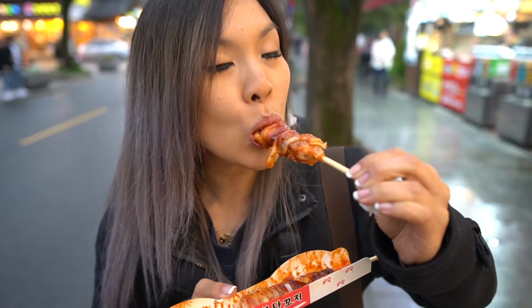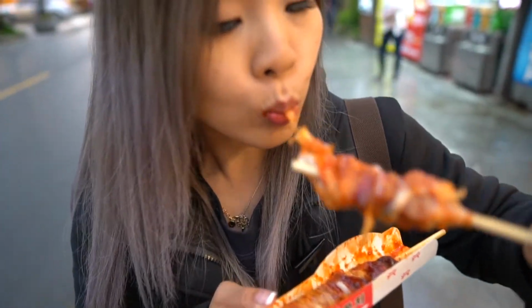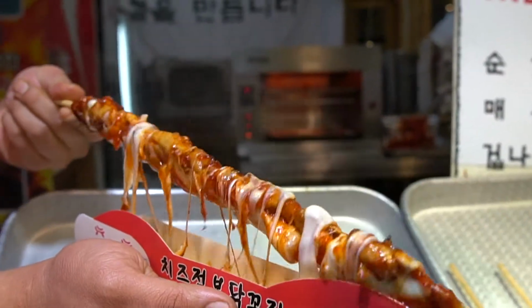Thank you. That service, he's just cut the skewer for me, so it's easier to get the rest of the chicken off the skewer. And that spicy sauce. Koreans really love their spice and their cheese. They put it on everything. But hey, we're not complaining. This is really good.